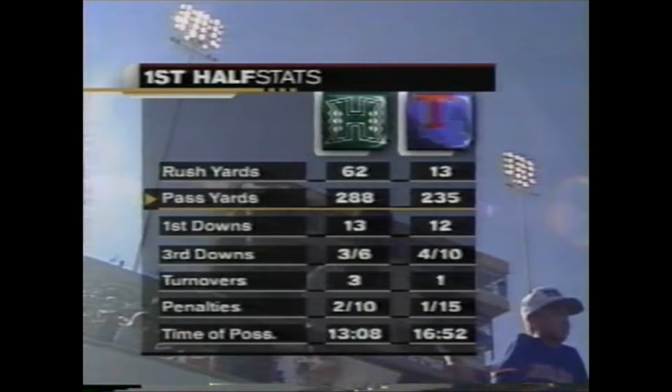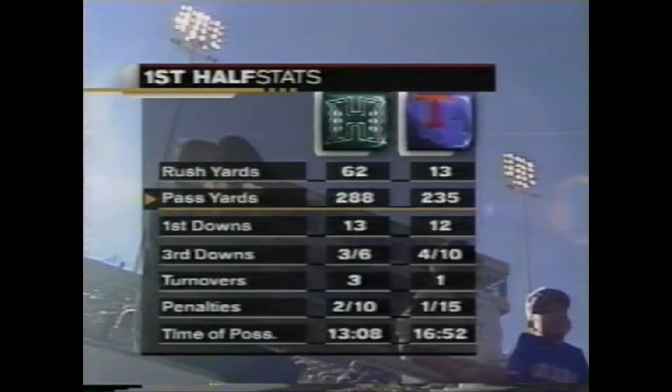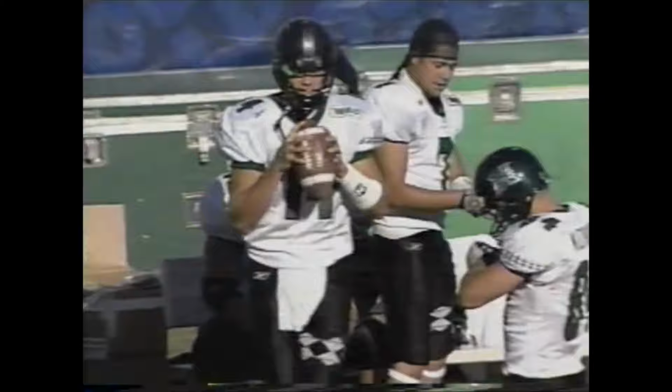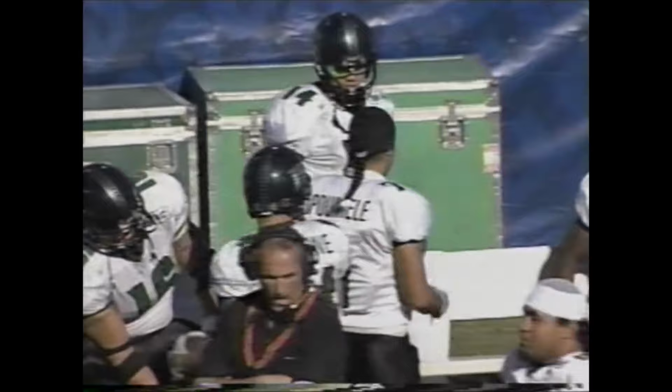As we look at the rushing yards, Kiliakipi has been big with 62 for Hawaii. Third down conversions, neither team really setting the world on fire. And really, Tech has just dominated in time of possession, almost 17 minutes of the first half. You know, Mark, it's about productivity with the time you have the football and also those turnovers. Chang had three interceptions in the first half, but the important thing is Louisiana Tech wasn't able to take advantage of any of them. They just gave the ball back twice, and they had the blocked field goal the one time.